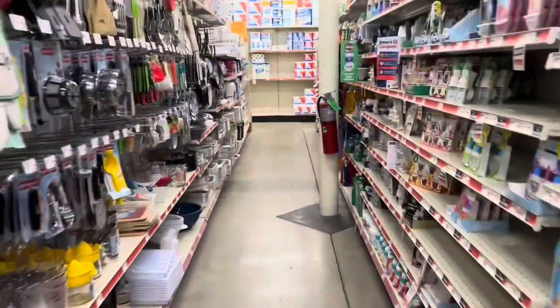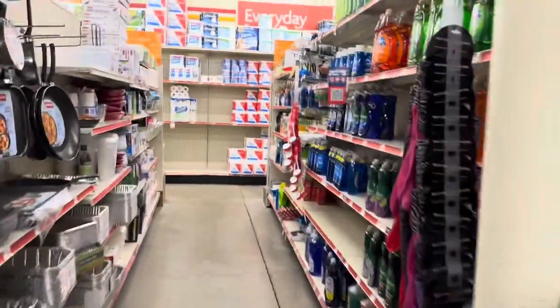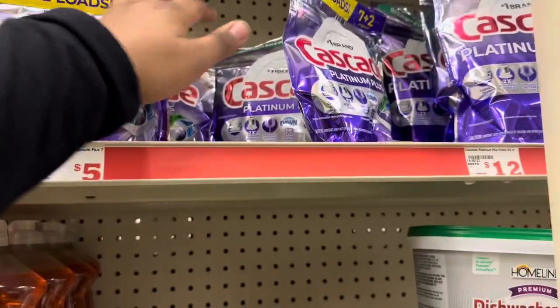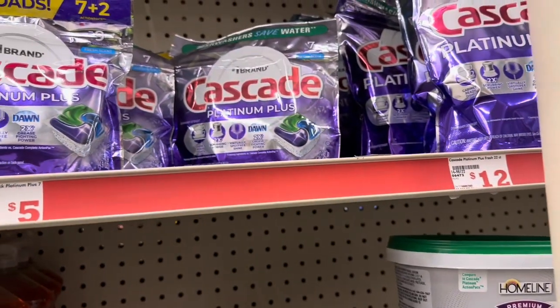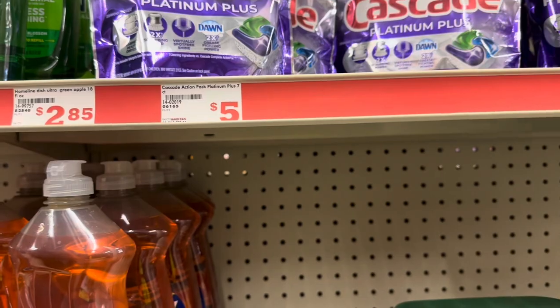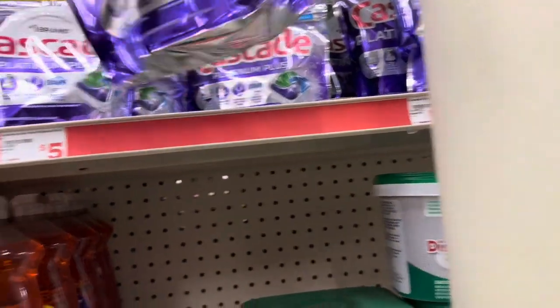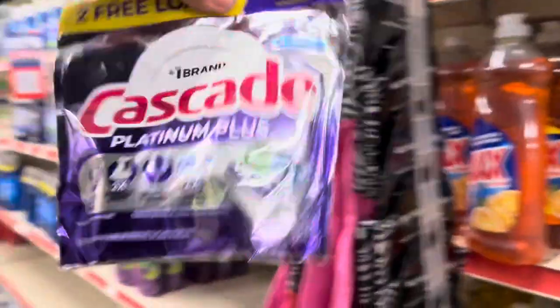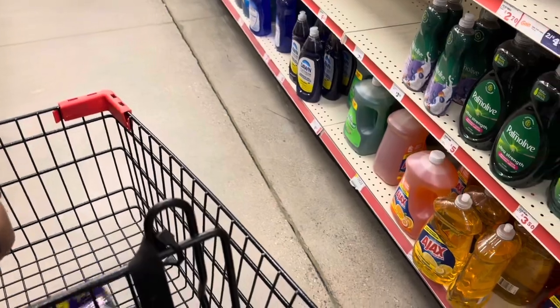First thing we're going to grab is some Cascade. They are $5 with a dollar off coupon. And we're going to grab the two free loads, the 7 plus 2. Why does this one just say 7? Those are $5 as well. Okay, yeah, so 7 plus 2 for the 9, not just the 7 one. I was looking like, where's the 7? Okay. Get your two free loads, baby. $5 with a dollar off coupon. We're going to add that to our cart.